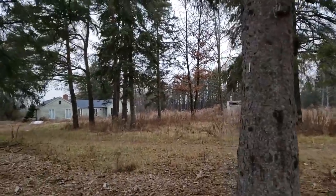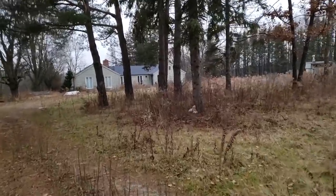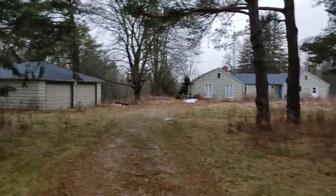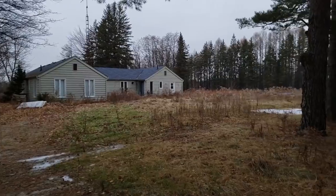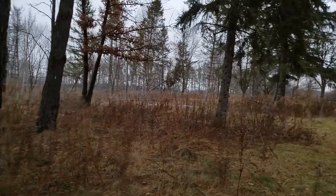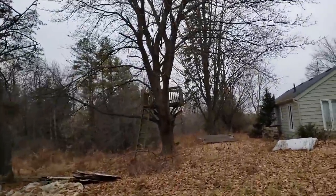There's a barn over there, but I really don't feel like going in the barn. So we're gonna head back over here. Let's take a look at this property as I'm walking, how big it is. There's a treehouse up there in the tree.